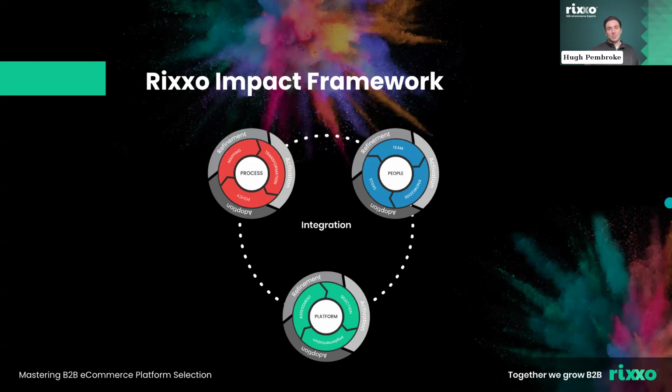This leads me into the next point: the elements don't exist in isolation, and the glue that brings them all together is the integration. So to really get this working and have a clear understanding, it's important to have that process documentation that we're providing to tech vendors to make sure that these three elements come alive as part of your project.